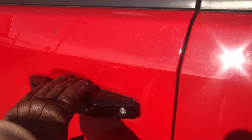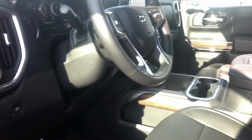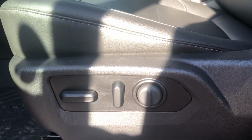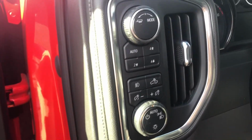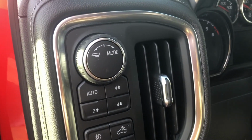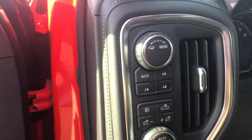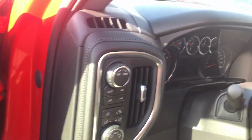And speaking of passengers, let's get in the vehicle now. We have our jet black leather interior. These seats are heated for the front driver and passenger, and are power adjustable found on the side. This vehicle has the Bose Premium Sound system as well as Z71 all-weather floor mats. And right before we get into the vehicle, we're going to take a look at our transfer case. Different driving modes, including 4 high, 4 low, 2-wheel drive, and automatic. Great for easy shifting between terrains.